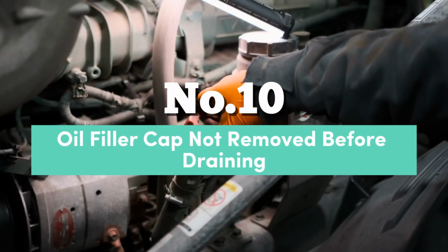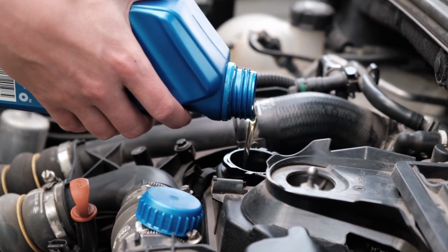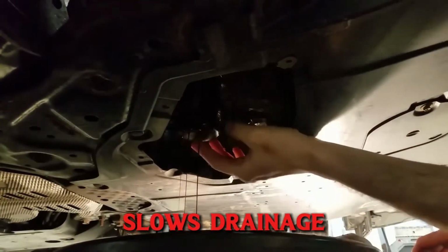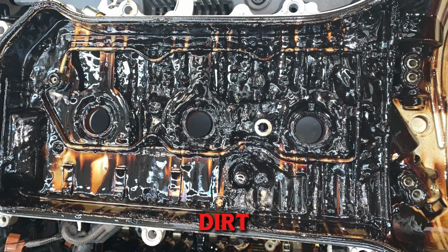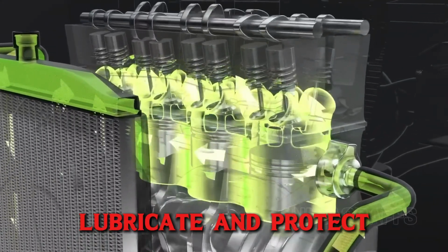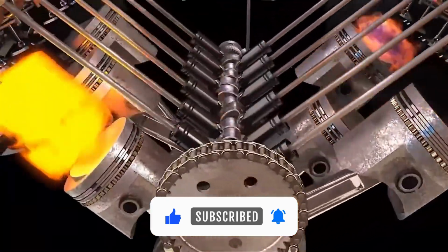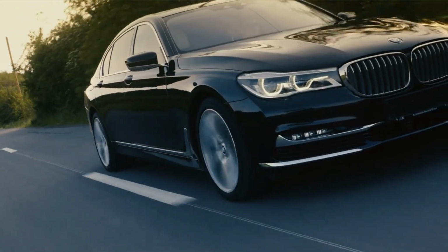10. Oil filler cap not removed before draining. One common mistake during an oil change is forgetting to remove the oil filler cap before draining. Keeping the cap on creates suction, which slows drainage and traps old oil inside the engine. That leftover oil carries sludge, dirt, and contaminants that mix with the new oil, reducing its ability to lubricate and protect. The fix is simple. Always remove the filler cap first. This lets air flow in, ensures smoother drainage, and gives your engine a cleaner oil change with longer-lasting protection. Small step, big impact.